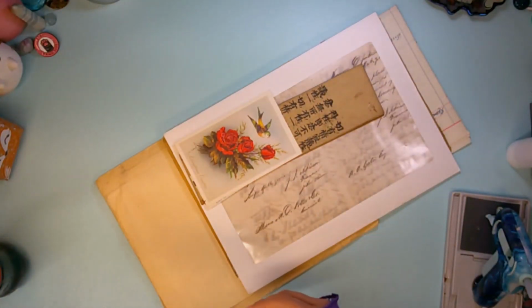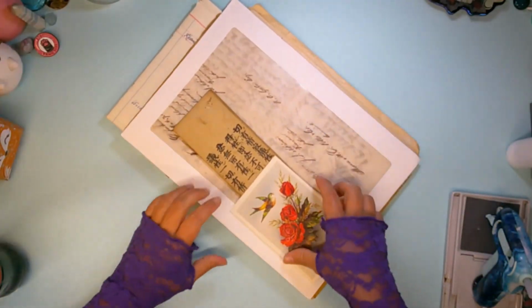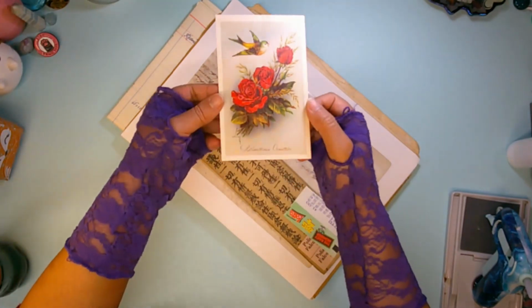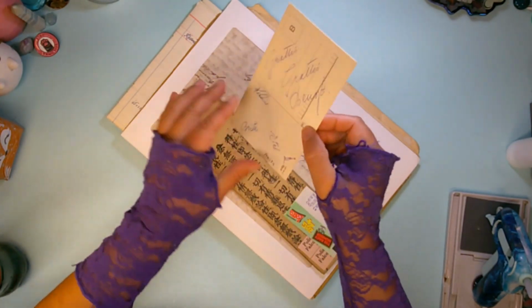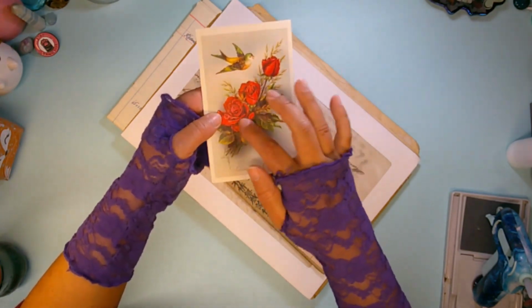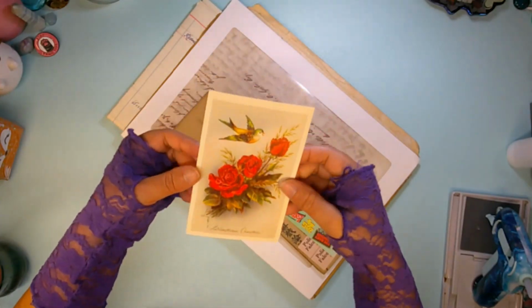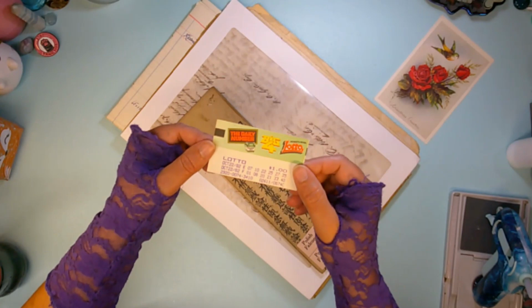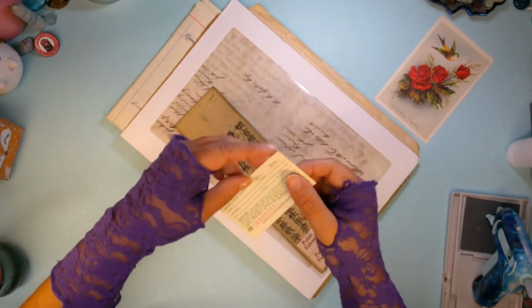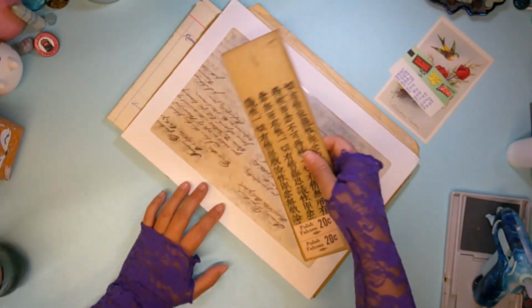She always wraps everything wonderfully so it's all waterproof and I don't have to worry. And look at this beautiful card. Isn't that a cute postcard? And it's textured like linen. So cool. Got a little lottery ticket. Isn't that cute? Pennsylvania lottery. How fun is that?